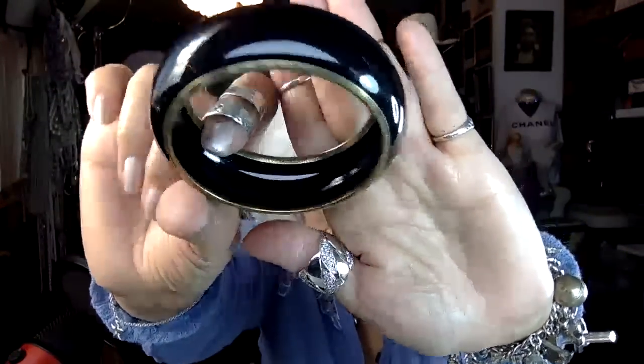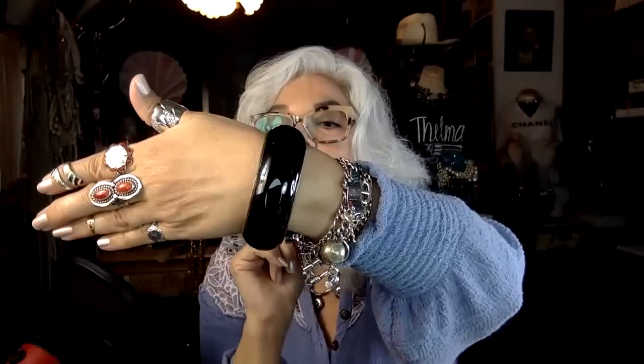Ooh, this is a nice bangle too. This is heavy enameled with gold around the edges. This is so weighty, guys. That's a pretty bangle too. I like that one. A bargain for $10. I know. I love this one, guys.